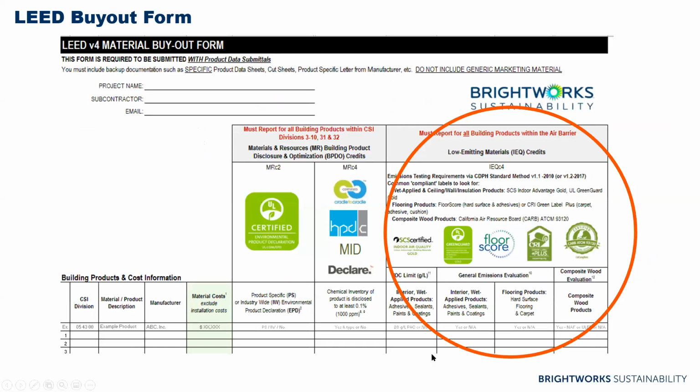And then in our buyout form, we're requiring the VOC limit for wet apply products, the emissions testing certificate, as we went over, and then for composite wood, if it's NAUF or ULEF or other.